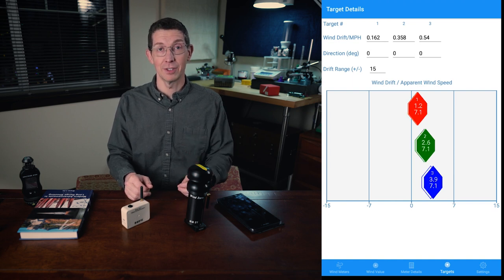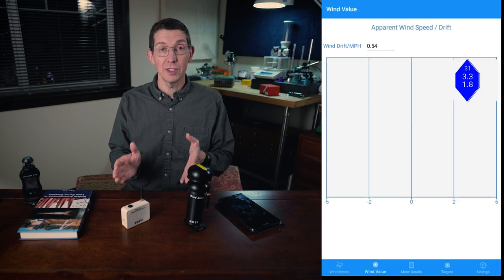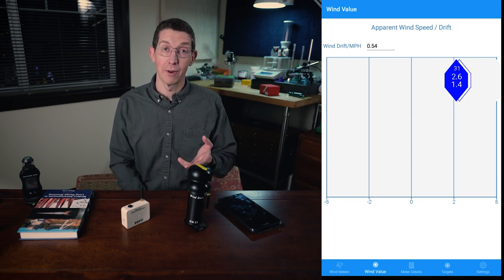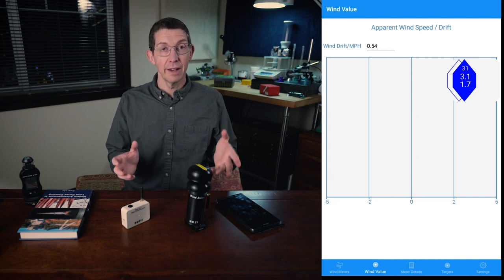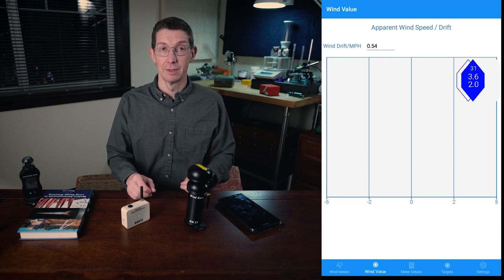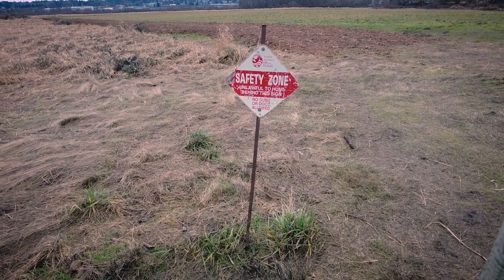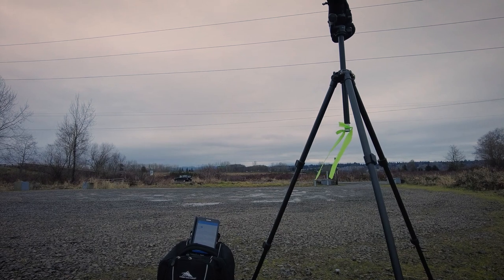So I use this other screen, which shows me the simple direct crosswind correction. Now I've got it set for minutes of angle for my rifle right now, 0.54 minutes of angle per mile per hour of crosswind. So it just gives me a direct readout of the minutes of angle. From that information, I can assess whether my wind call was any good or not without having to fire a shot. The better part is, in a non-permissive environment like I live in right here, well, I can go out anytime because all I have is a spotting scope and a weather station. And nothing else.